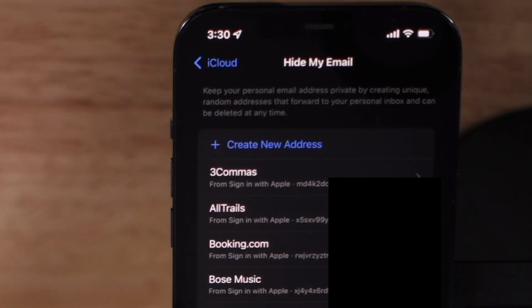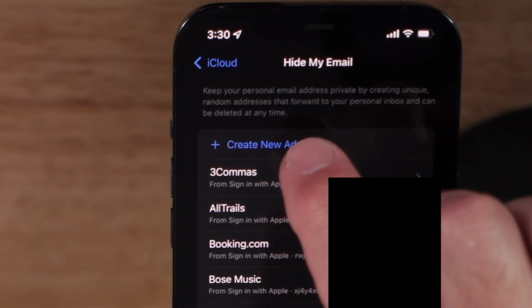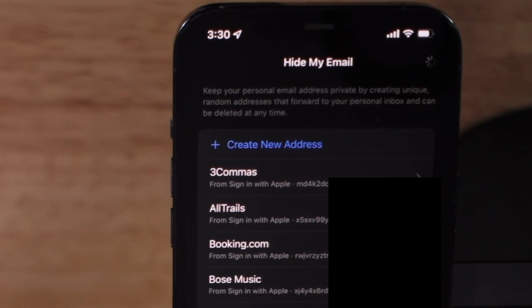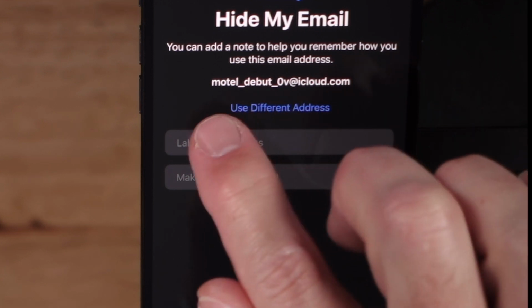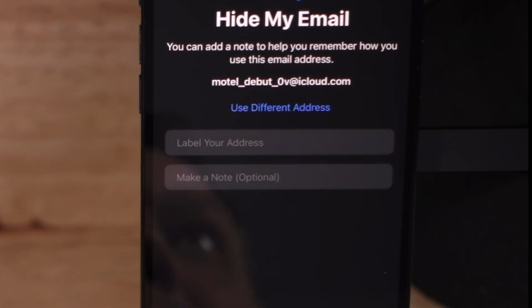If you've ever used Apple Sign-In, all of these random email addresses are created in order to mask your primary email address. The cool feature, the hidden feature that I want to show you guys here is that you have the ability to create your own random private email address. Right here at the top, you see Create New Address. You click on Create New Address. It's going to come up with Hide My Email. It'll just generate a random email address.